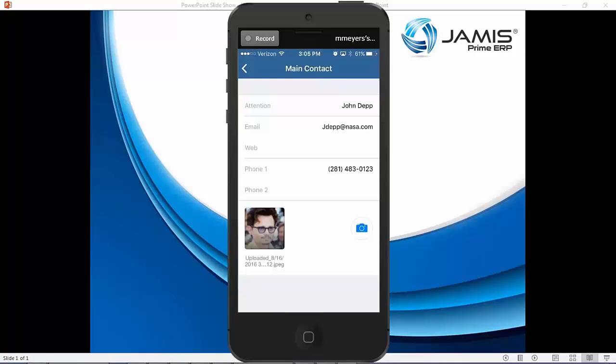If I wanted to get additional information associated with John Depp, I can do that. It brings up another screen that has his email address, his phone number, and in this case, we also have the ability to add attachments. And I have added a picture of him right within the application too. So that's available throughout our mobile app. I do have the ability to add attachments and add photos and so forth too.